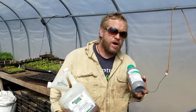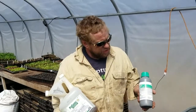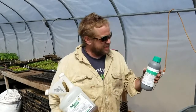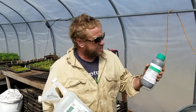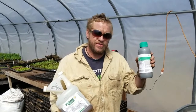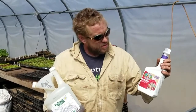It works wonderfully on hard-bodied insects, and Entrust, which is a spinosad, works great on soft-bodied insects. Now, spinosad, this stuff Entrust, is pretty expensive. This is for commercial gardening. We'll show you, there's a homeowner version. There are a number of homeowner versions of it that you can use.